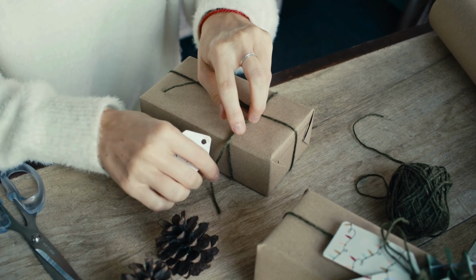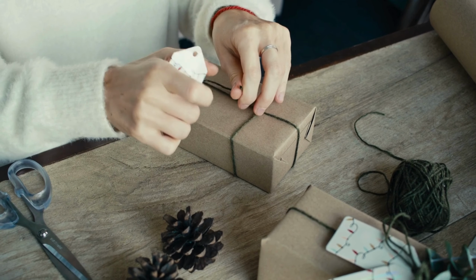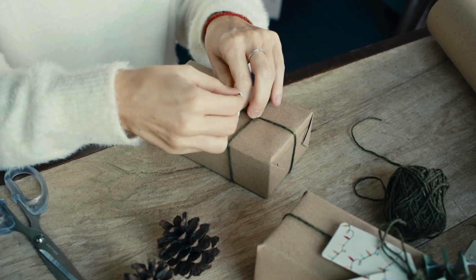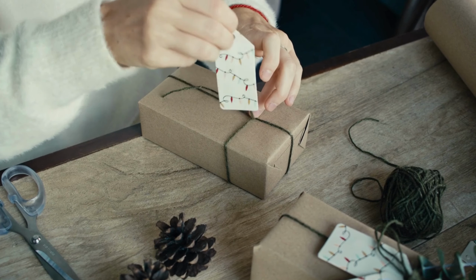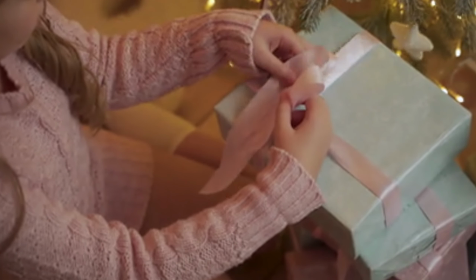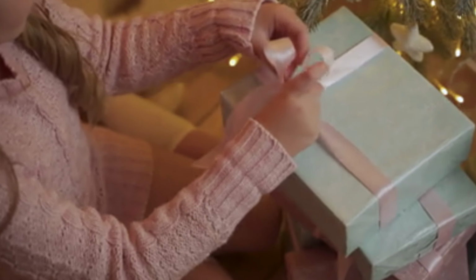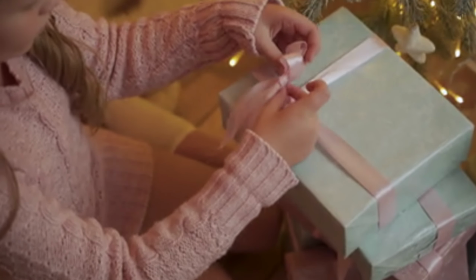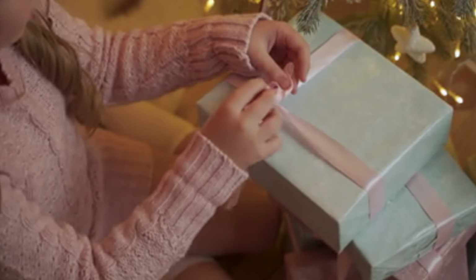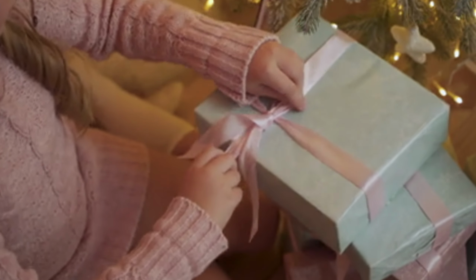Maybe you have some old gift tags that have seen better days, or some ribbon that's too short to be useful. These small items often end up tucked away in the back of a drawer or hidden in a corner of the storage box. So take a little time to sort through everything and refresh your stock. Make sure your supplies are in good shape and ready for the next round of gift giving.